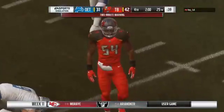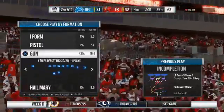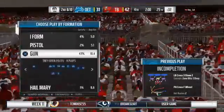Incomplete. Time for a break. We're back to finish this one off after this.